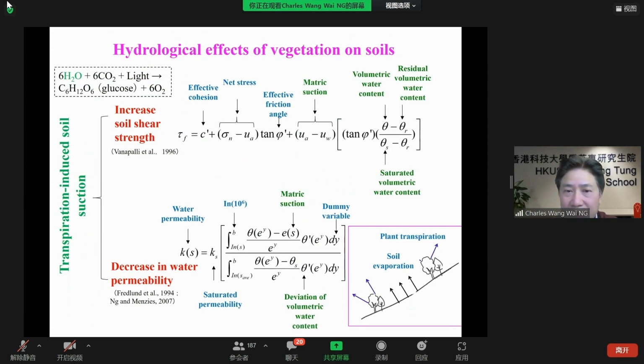Now, since our landfill cover also involves vegetation, let me briefly introduce a bit of botany, if you like. I'm sure you still remember when you were in school and your teacher told you about photosynthesis. Plants produce glucose and require water from the roots. That's why I showed this equation here on the top left-hand side. And when the water is being sucked out from the soil, it creates matric suction, which is shown by this equation here. I purposely colored those terms related to plants in green.